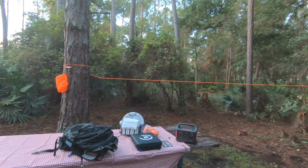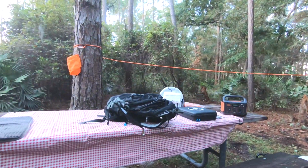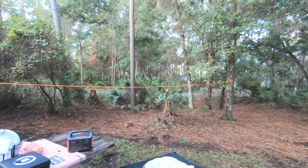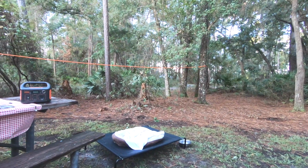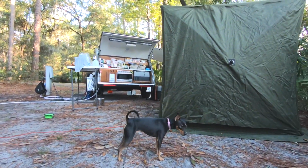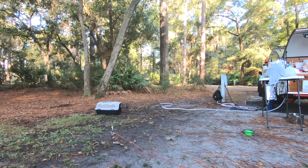But here's the campsite, and I'll show you the campground in the video later on. We've got a nice little picnic table over here. I set up a dog run for the big dog. That's an elevated bed that they're sharing. The little one over here is on the old tried and true screw-in-the-ground stake.